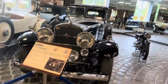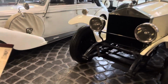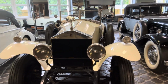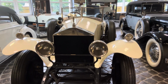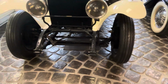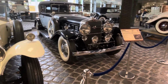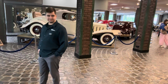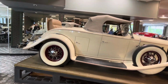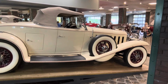Cadillac Fleetwood. Look at that car, eh? Is that a Rolls Royce? Wow, Rolls Royce Silver Ghost. It's got a boat tail tourer that is on a rare and highly desirable experimental Silver Ghost chassis. Wow, unbelievable, unreal. I'm pleasantly surprised. Look at that car, eh? Beautiful Cadillac there. Have you ever seen a Cadillac like that? Yeah. What was that? Driven by Al Capone?